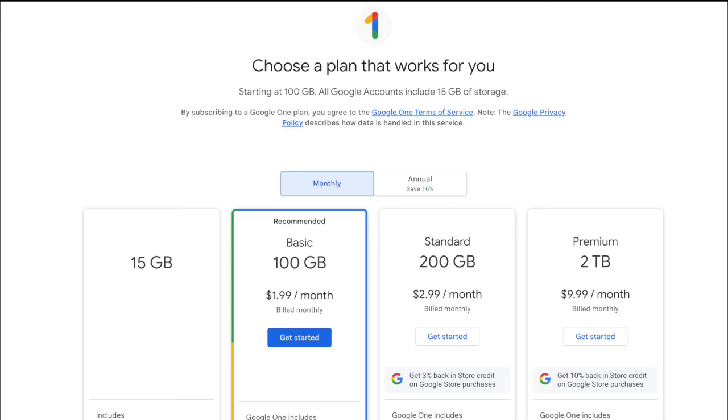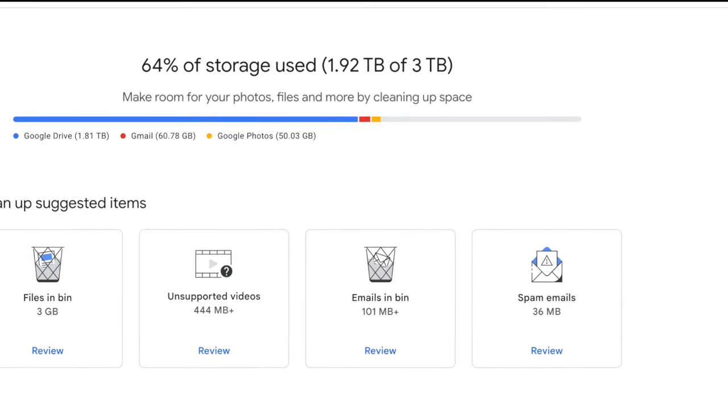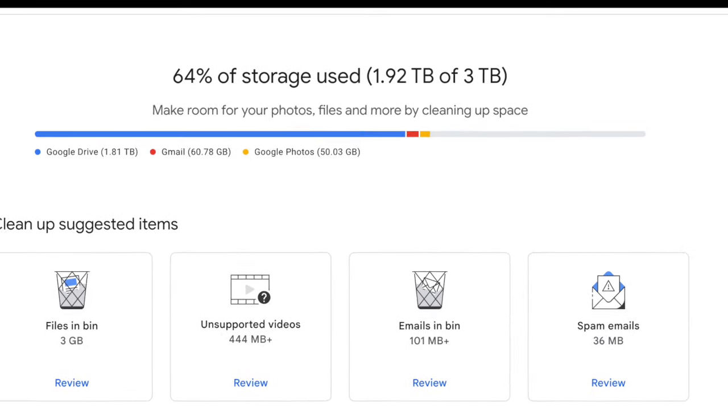Every Google user gets 15 gigabytes of free storage, and that's spread across Google Photos, Gmail, and Google Drive. Realistically, we're going to have to pay more for using Google. It's just the way it is.